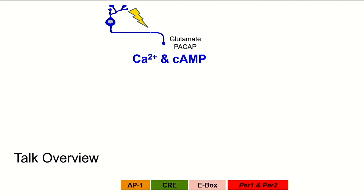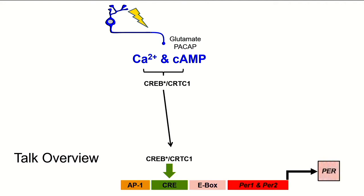So what we'll talk about is light activation, the release of glutamate and PACAP from those PRGCs, how that increases calcium and cyclic AMP intracellularly in SCN neurons, and how that light signal essentially interacts with 2 regulatory elements on PER1 and PER2, an AP1 and a Cre binding domain. Here's the EBOX domain that Mick was talking about that binds CLOCK and BMAL. So the first element is the activation of CREB and CRTC1, whose proteins bind Cre, and you get the first sort of wave of PER production.